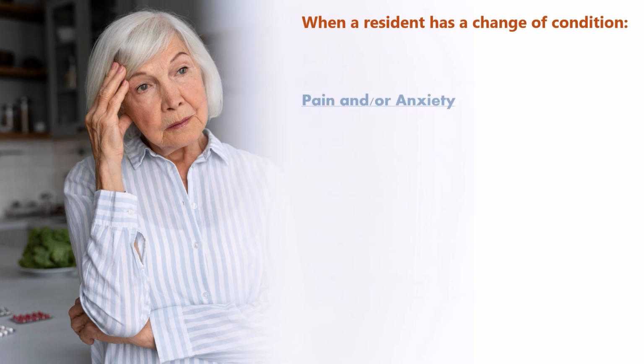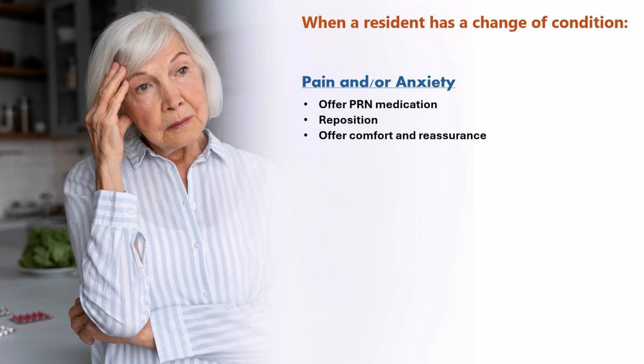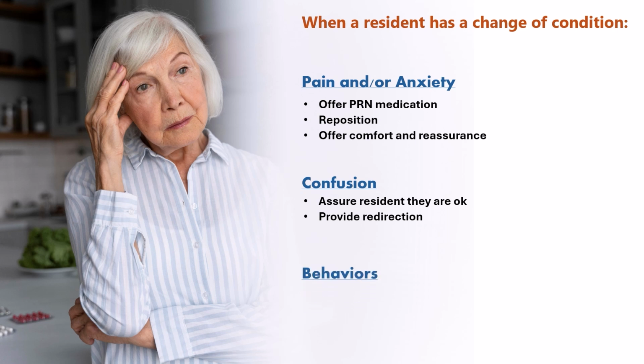Also, different changes that can occur are with pain and or anxiety. Remember to offer PRN medication, reposition the resident consistently, offer comfort and reassurance to the resident. The resident can also become confused, so make sure we're assuring the resident that they are okay and help provide redirection. If behaviors also occur, make sure you notify your field staff so it can be reported to hospice.